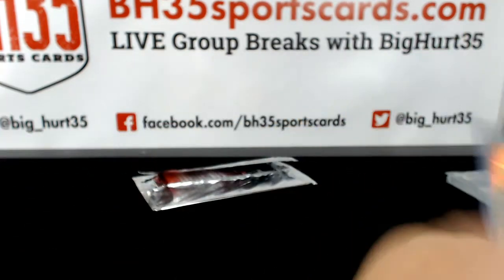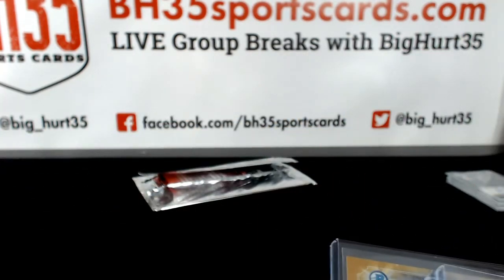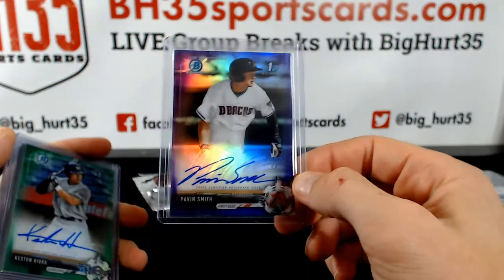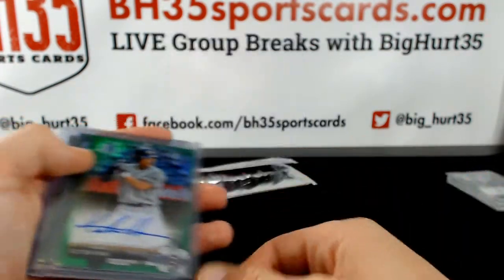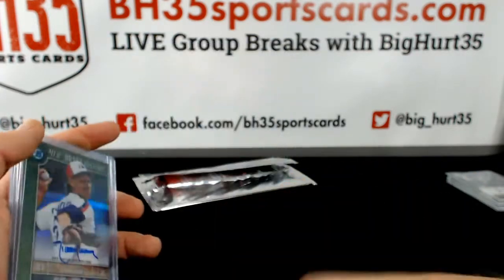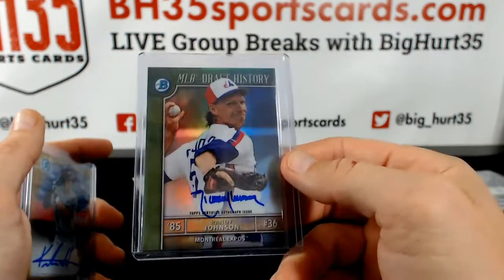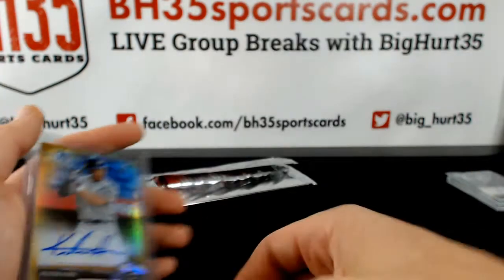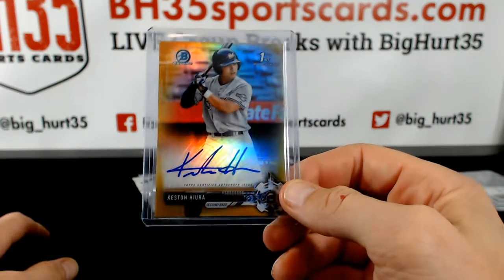Cool. And the bigger ones. I guess Pavin Smith, purple. Keston Hayura, Green to 99. Randy Johnson, draft history, on card auto, that's to 99. And a gold Hayura. Pretty good break.